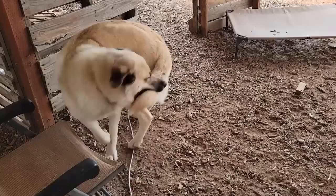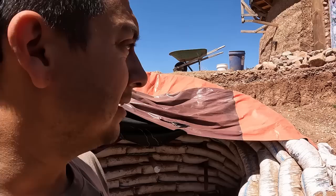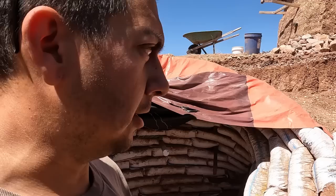So I've been digging for a while now, and I'm pretty much down to the bags. And I've made some interesting observations. Once you get down through that upper layer of dirt, the soil is actually still kind of wet. It's interesting how this wall ended up collapsing, and it's definitely a lesson learned, and how it's just kind of a confluence of decisions that made this happen.